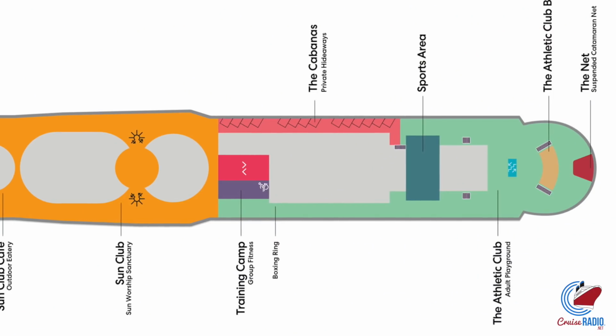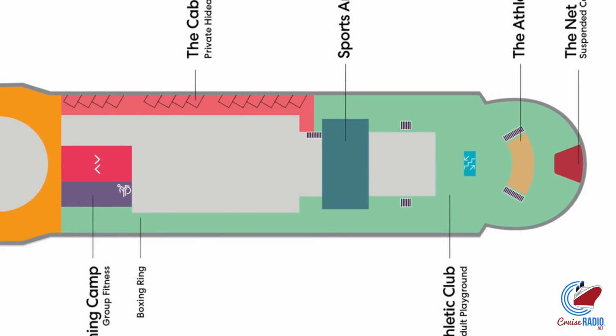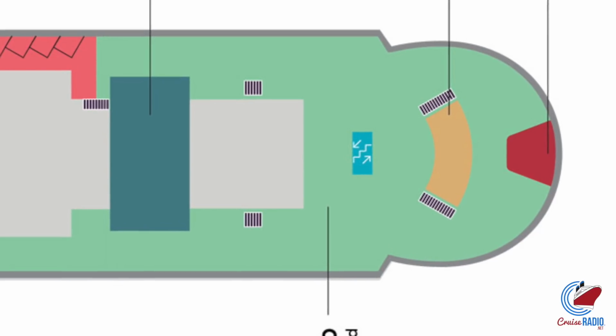And if you look at the very back of deck 16, you'll see something pretty cool, a suspended catamaran net. That could either be very relaxing or absolutely terrifying, depending on how you feel about heights.